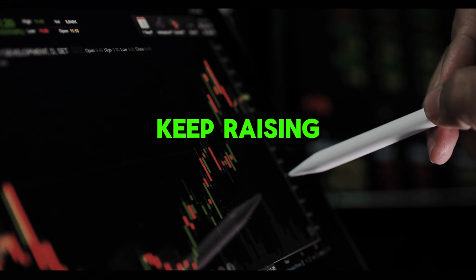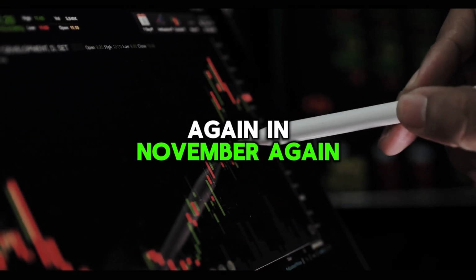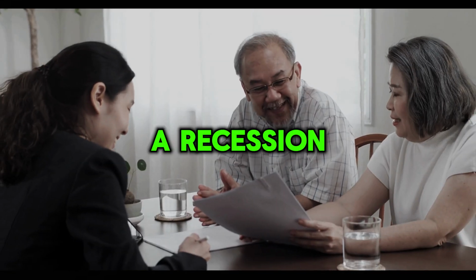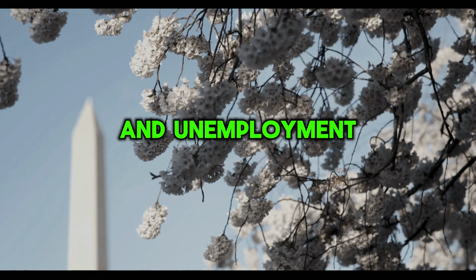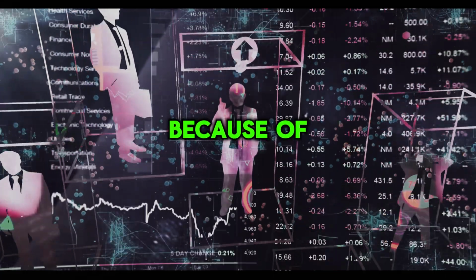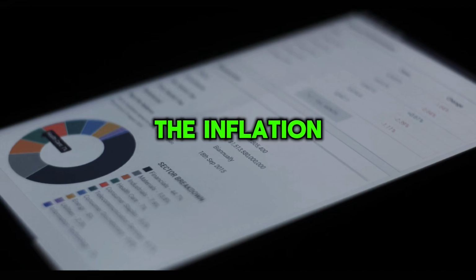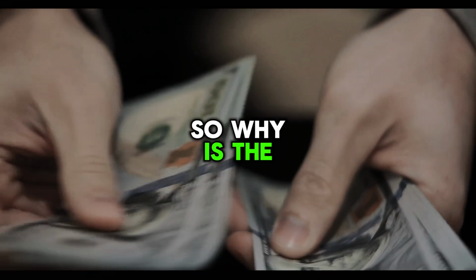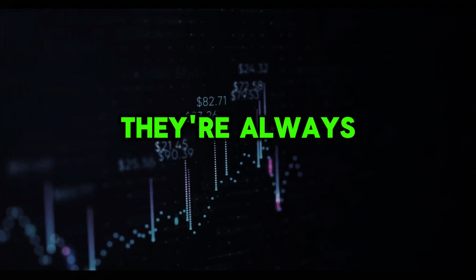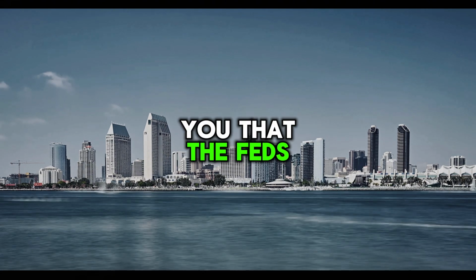So Powell is going to keep raising rates, and they may raise them 75 basis points in September, again in November, again in December, into 2023. And you're like, wait a second, Jim, you said we're in a recession and unemployment is going to start to go up, and there's demand destruction because of higher interest rates, and that may result in declines in housing prices. The inflation may cool off. So why is the Fed raising rates into weakness? The answer is because they don't get it. They're always the last to know. And they're very political. Don't let anyone tell you the Fed's not political.